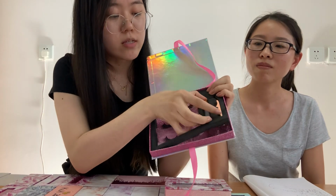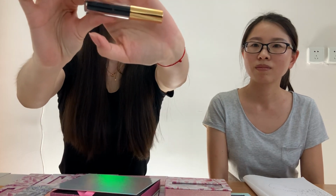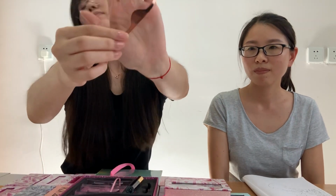I want some tweezers and eyelash glue. Do you have? Sure, love. We also have some. Let me show you. This is about our glue and our tweezers. How many colors of tweezers do you have? Well, we have so many colors of the tweezer, and we also can print the logo or something you want on the tweezer and glue.